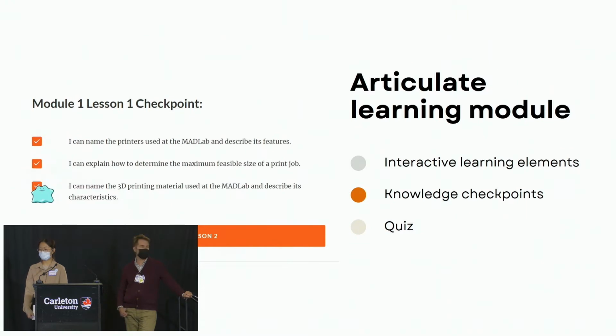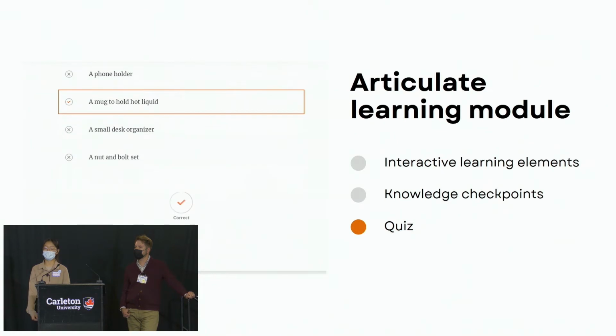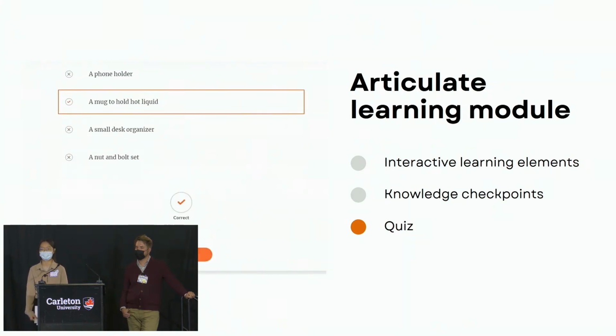So the modules contain a number of different lessons, and at the end of each lesson, there is a knowledge checkpoint that summarizes key takeaways that will help the user to do a mini review before they move on to the next lesson. And at the end of each module, there will be a multiple choice quiz that will help the users to review what they learned in the whole module, and that will also make sure that they are ready to use our service. The quiz is not timed. The user can attempt it unlimited times until they get 100% in order to move on.